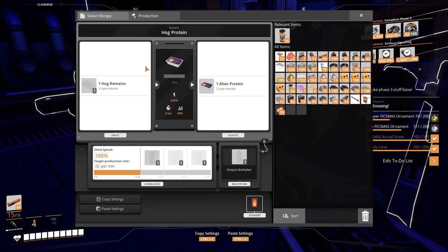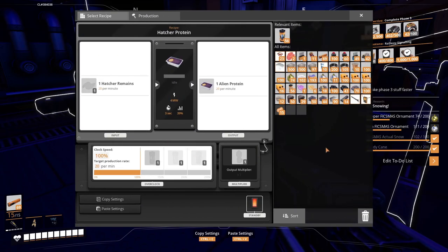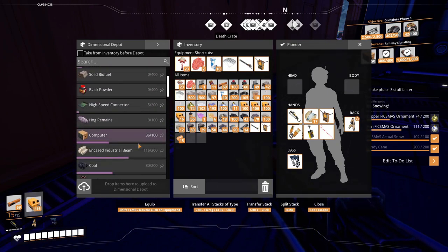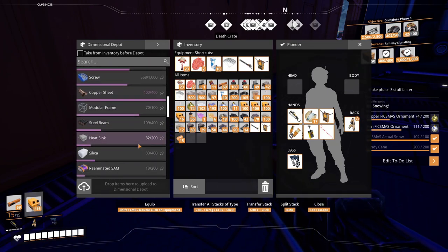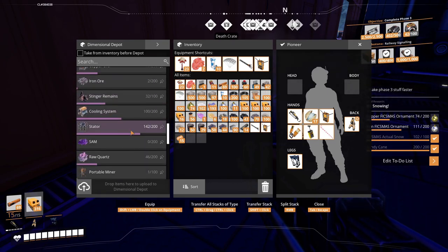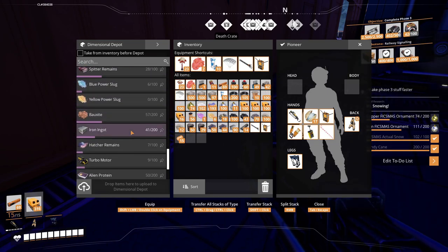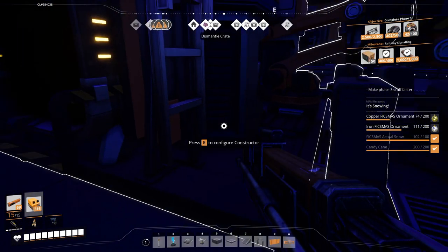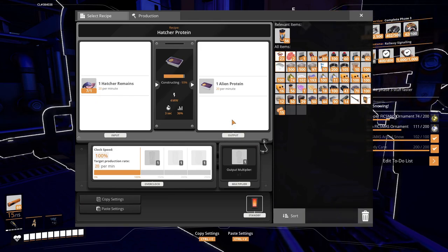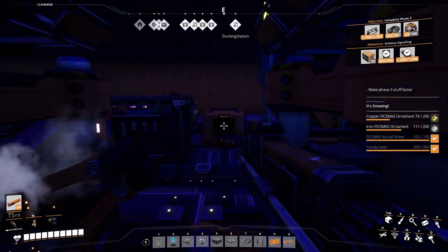Now we'll switch it over to hatchers. Hatcher. Stinger remains, spitters, hatchers, 7. All right, let's go get ourselves a jukebox.